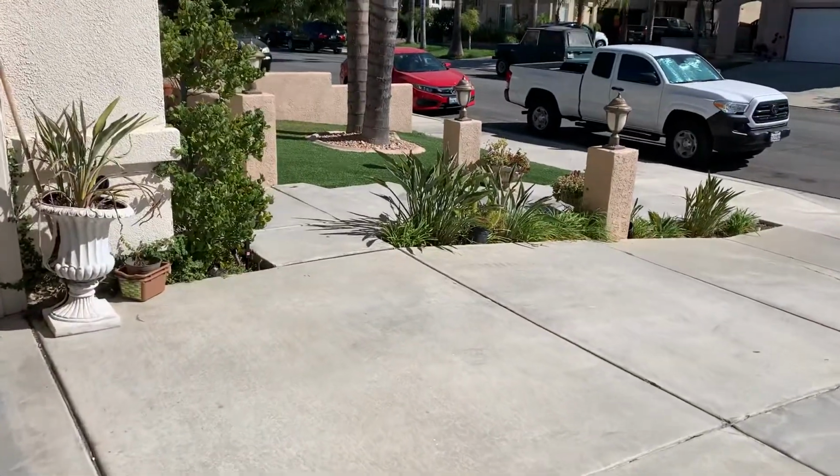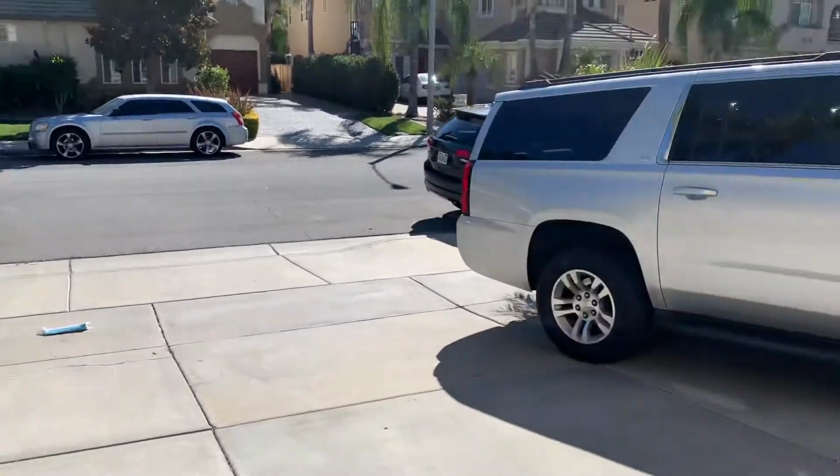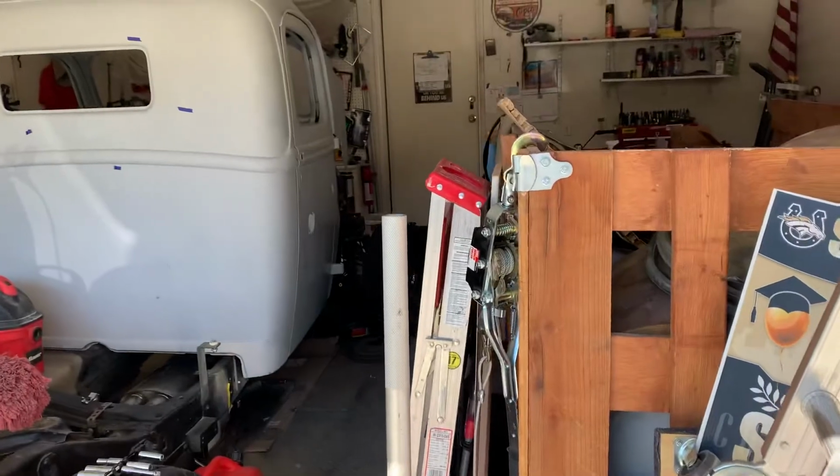There's the pickup truck. There's my commuter car, Dodge Magnum. Beautiful day, Southern California.